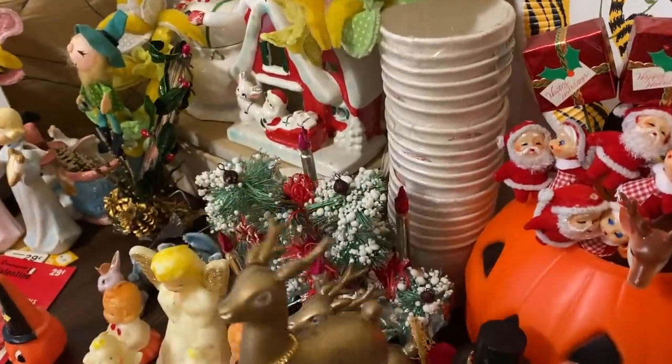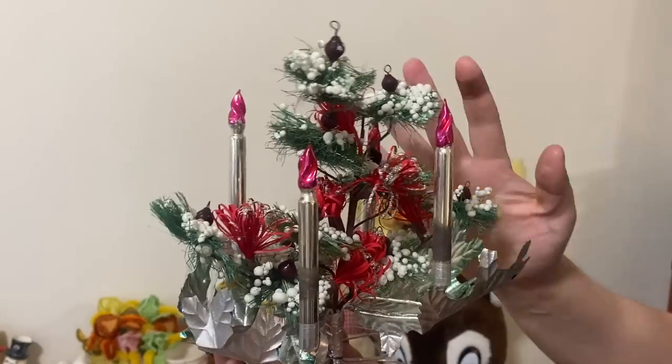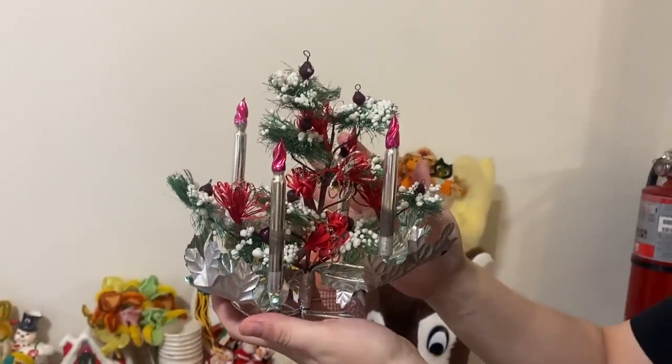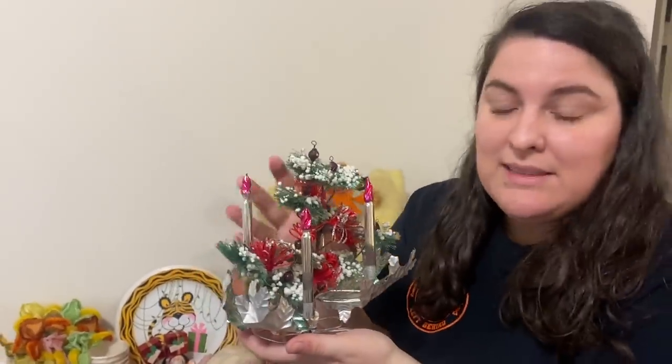And I also found, you guys saw, this really cool centerpiece, which I want to show you up close. This is cool, guys. This is something that I've never seen at a sale myself. I've seen it on eBay. I've seen it in people's collections. I don't have this piece myself, you know, prior to this.